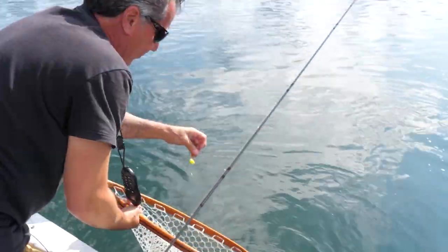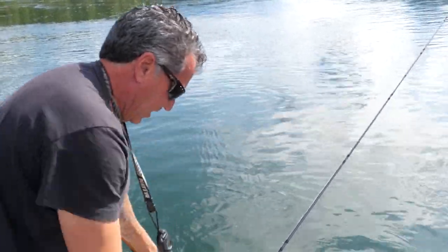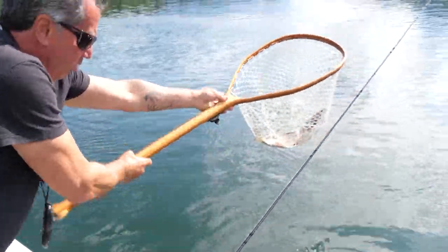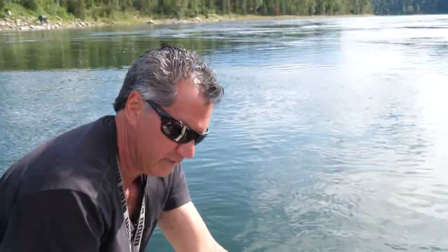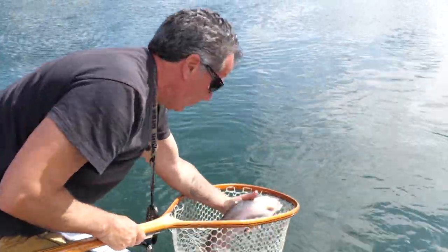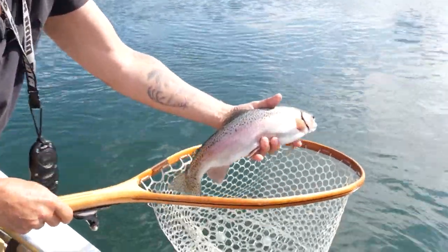Oh, there. Right in the tough part of the lip. Okay, hold this guy up. Another chrome bullet. I'll get him with this hand. This time, move that out of the way. There's another beautiful Columbia River rainbow.